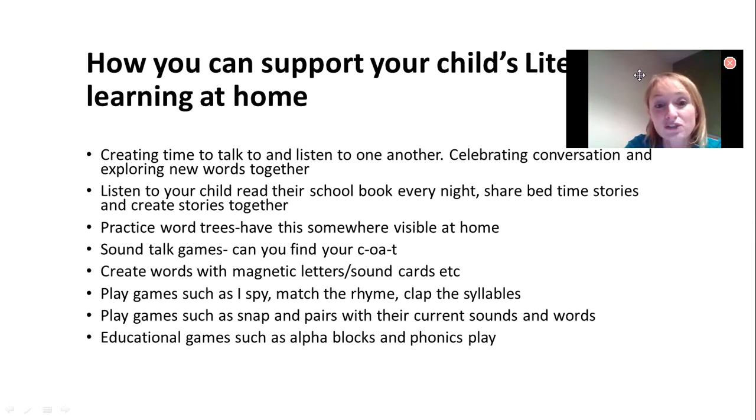Obviously, practicing their word trees. We have copies of word trees in school, so don't feel like you have to keep these in their book bag. You're very welcome to take it out and stick it up on your fridge or next to their bed at home so that you can refer to it throughout your day. Lots of sound talk games, which we spoke about in previous years. Things like, can you find your coat? Let's go get some food. So segmenting those words for your child to try to decode.